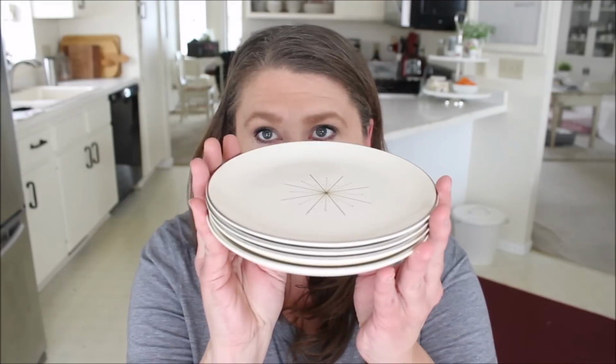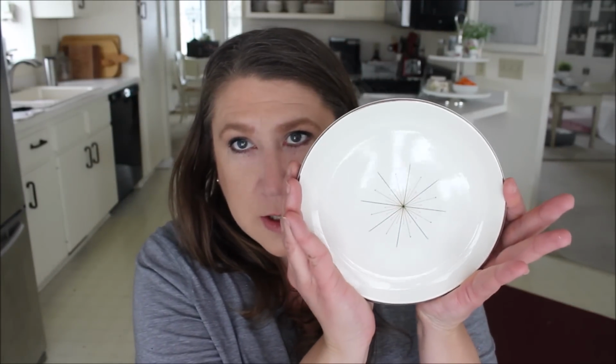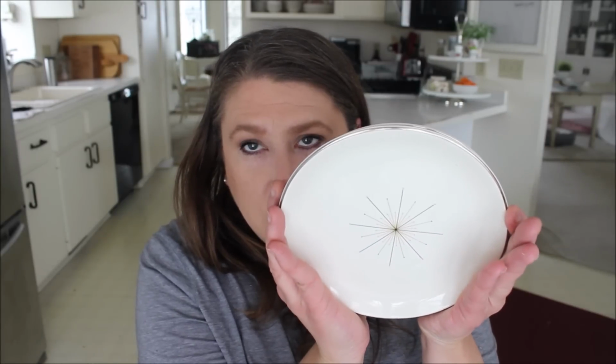But anyways, there's a stack of four of these. And I thought these would be so cute on top of a white plate or something like that. And of course, I am obsessed with the starburst. So yeah, that is so cool. I looked high and low for the big plates. They didn't have them, but I'll keep going back and keep looking. Maybe they'll show up on another day.